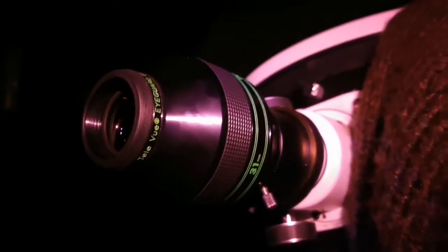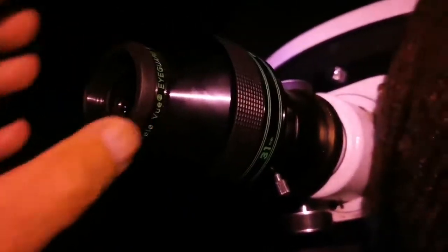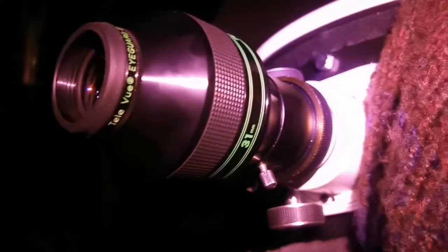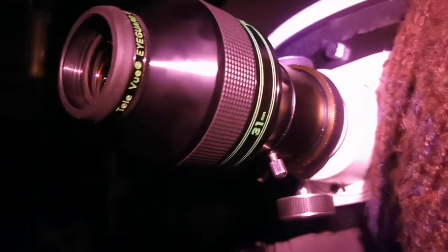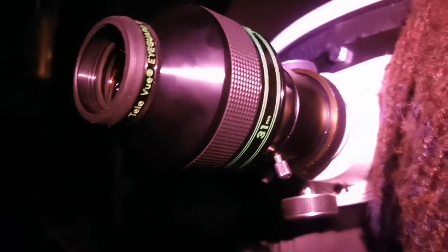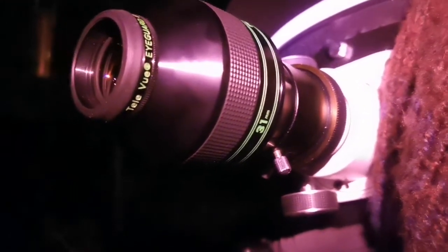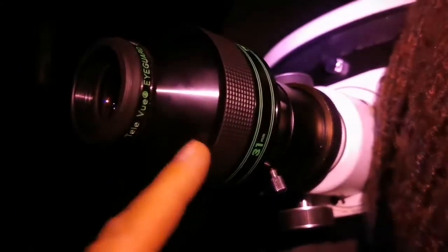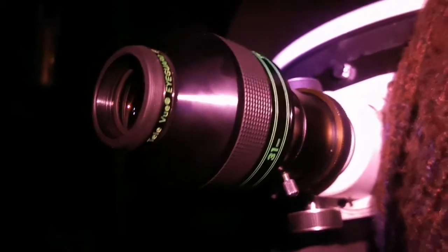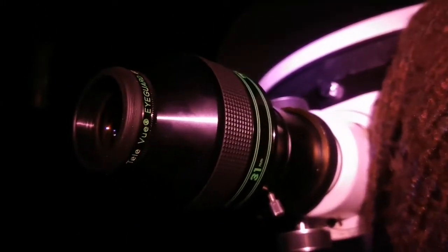Back to the Nagler 31 on the double cluster. I must say that for color rendition and fidelity to the color, this eyepiece is really good, because it shows me several red stars. I couldn't recognize any color in the other ones other than white or blue, probably mostly white. In this one I can see some redness in some of the stars in this cluster, so that's really good. This is one of the best eyepieces.